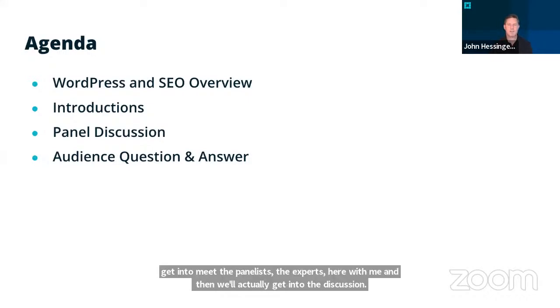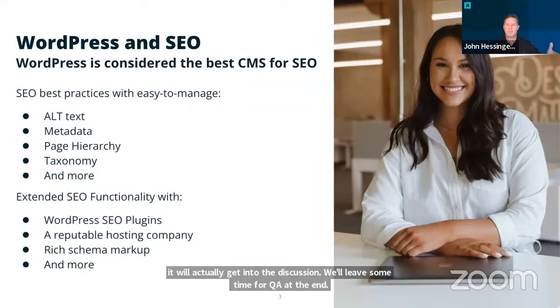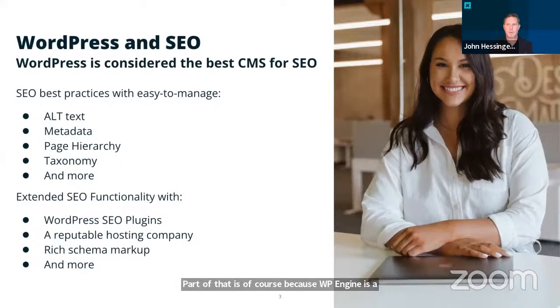If you don't mind hitting the next slide here really quickly, I think this is the extent of the slide we have today. But if you're here, you clearly notice that WordPress is in the title. Part of that is, of course, because WP Engine is a WordPress technology company with a wide range of products and solutions that help agencies and brands design, build, power, and manage their experiences, from developer workflows, our best-in-class hosting, and also specialized solutions around e-commerce and headless builds. But also, WordPress out of the box is optimized for SEO, making it simple to maintain and manage things like alt text, metadata, page hierarchy, and so on.